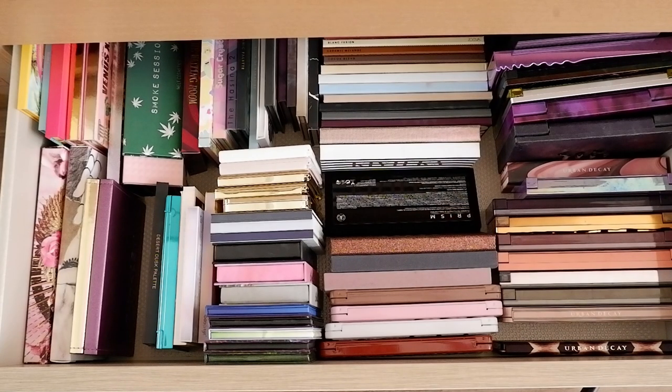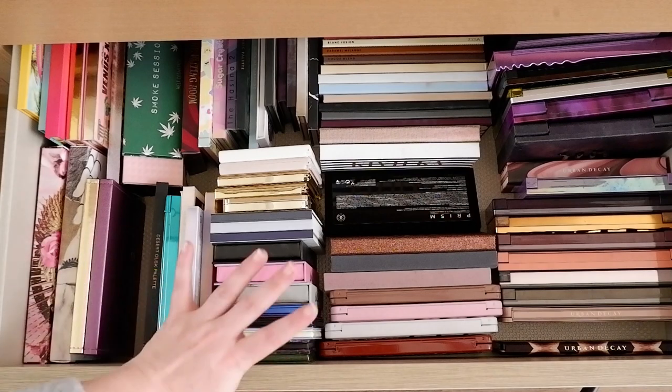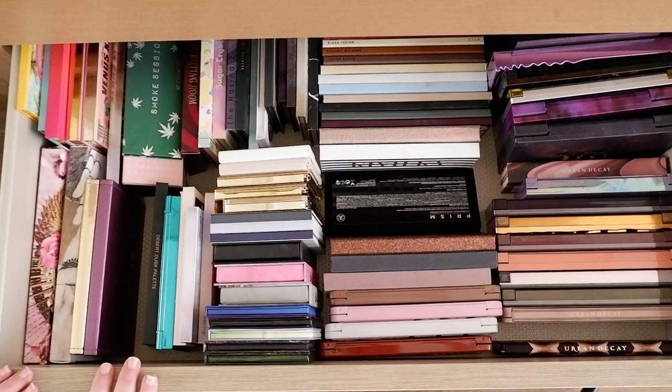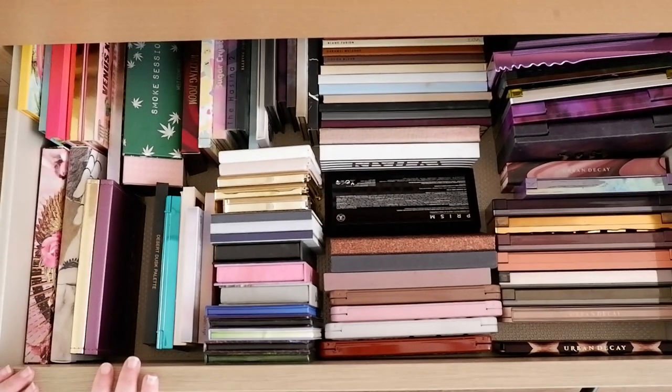round up using all of the stuff I bought from Black Friday before the end of the month if possible, possibly next month, so that from next month onwards I can start using the stuff I bought this year, such as the Club Nebula and some other palettes that are new to me but that I haven't played with yet. So that's what we're doing right now. So yeah, these are the things I'm going to be definitely playing around with.